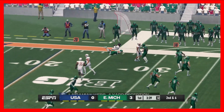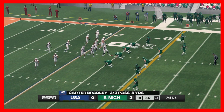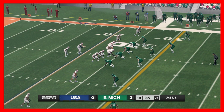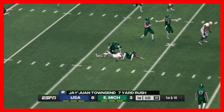Zips it to the back. He's taken down right around the 24-yard line. It's second down, 6 yards to go. Ball on the 24-yard line. That makes it 7-6. Gain as he works the right side.